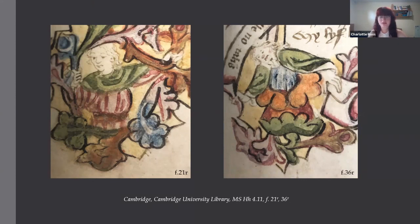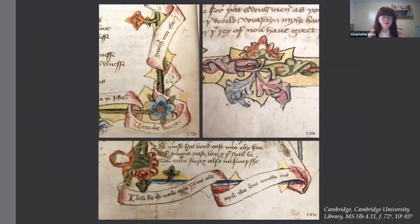In contrast, the colored inks applied on top are more amateurish, characterized by a lack of attention to detail. As these images show, there are frequent sections of the border background that are left blank and areas of color that lack an outline. The discrepancy in skill and quality suggests the border decoration may be the result of a collaborative process.